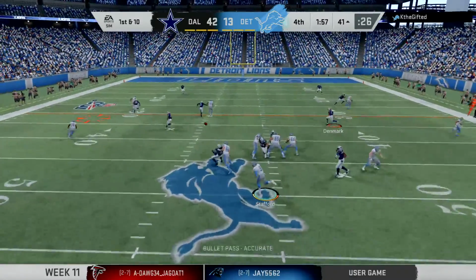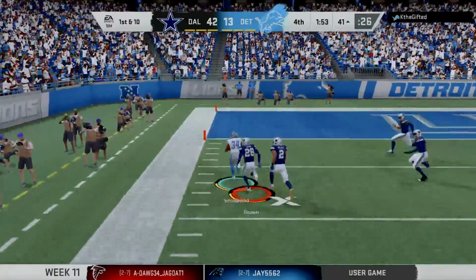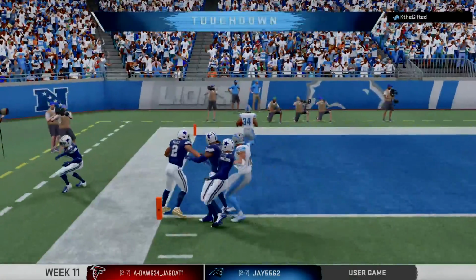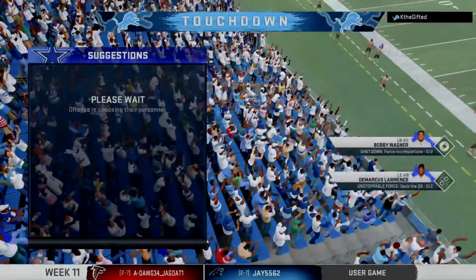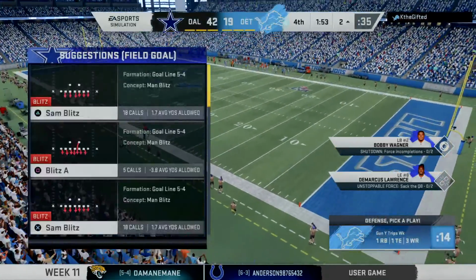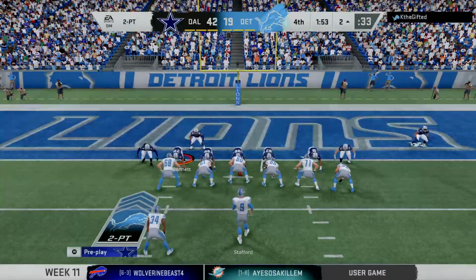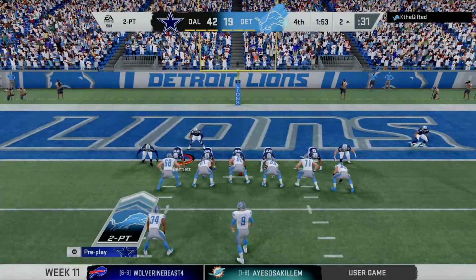Stafford on first down. And he's going to find his man out of the backfield. That's complete. And he'll get into the end zone. Touchdown, Detroit. Wendell Smallwood with his second TD of the game, his 6th on the year. And the Lions are able to draw a bit closer.